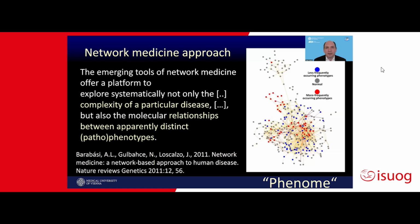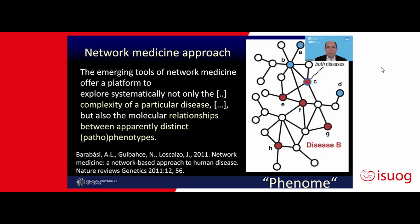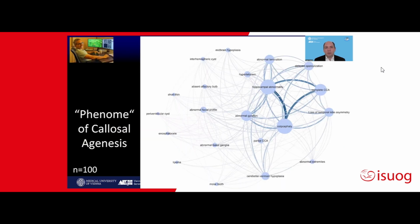The more information you get, the more tools you need to make them understandable. With network medicine, by these network graphs, we have a handy method here which allows to identify commonalities, but also differences between two different disorders. We believe that this sort of looking at data will become very important in the future. We use that, for instance, in cases of callosal agenesis.